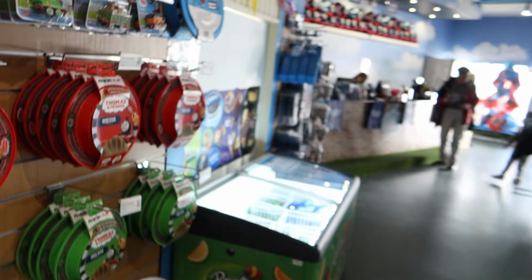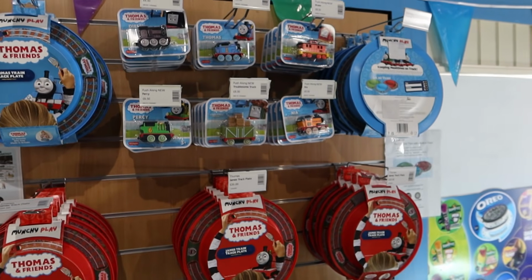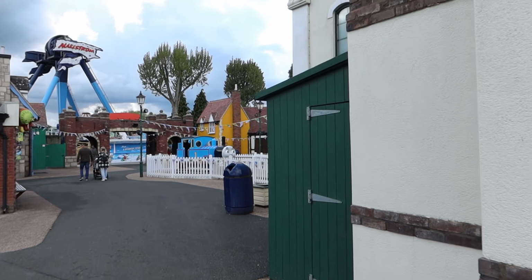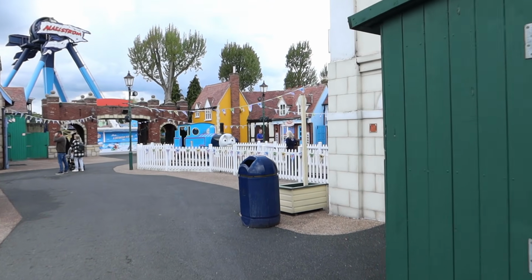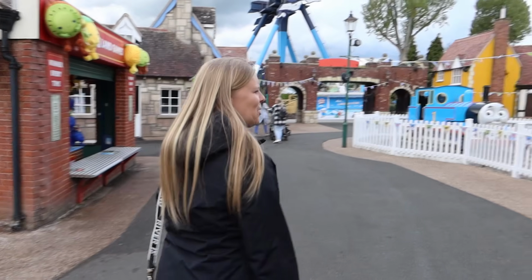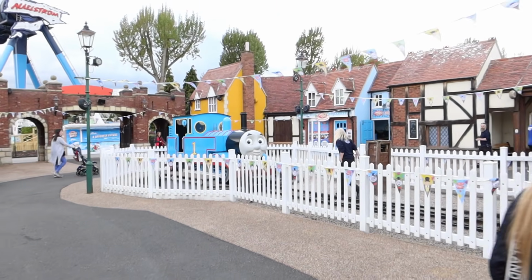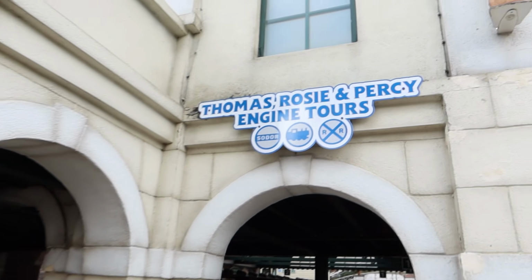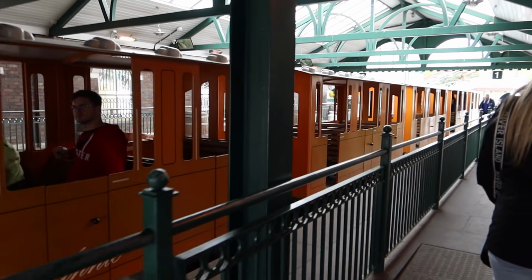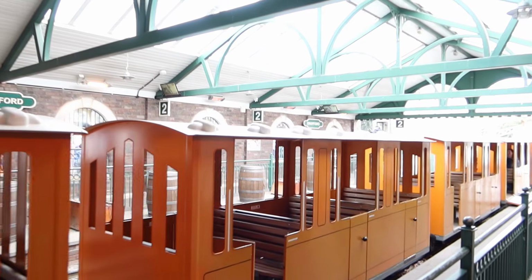There you go, and that's a look inside the Thomas and Friends shop, the world's largest Thomas shop. I do love all the music blasting out around the area. And there's Thomas, engine number 1. You know what that means, Charlotte? We're going to be on Thomas. Let's make our way in. There he is. See, he turns around just there, here at Knapford Station. Thomas, Rosie and Percy's. They've run 3 trains just on here. Let's go and jump on, and we'll ride with Thomas here in the station.